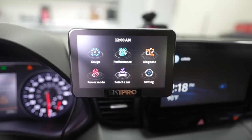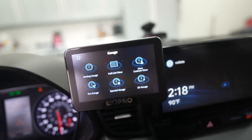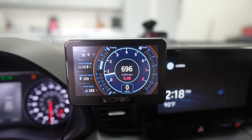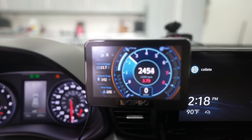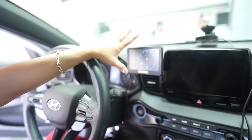So this is the main menu. Let's go to the gauge page. What do I want? I want analog gauge. Hey, so cool. Our EK1 Pro device is now fully set up in the car and we're currently using it as more of a gauge display. And now let's tap into it as a tuner for our stage one tune by Six Element.